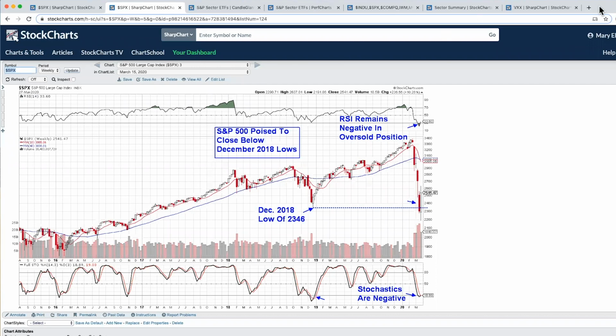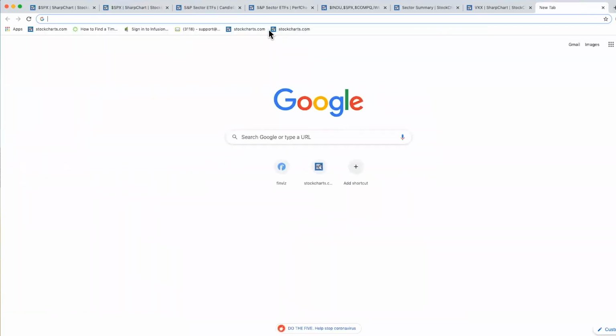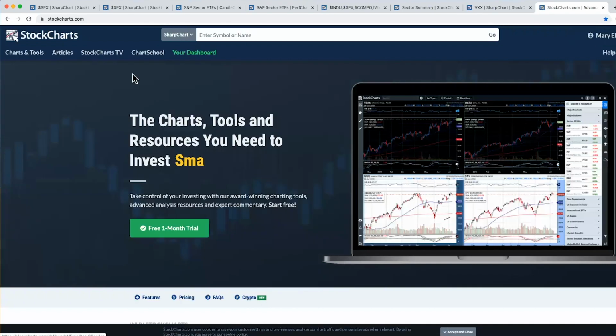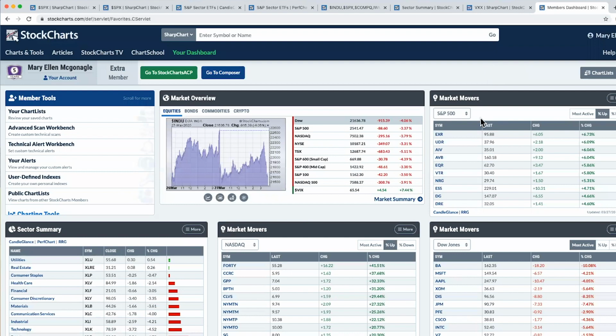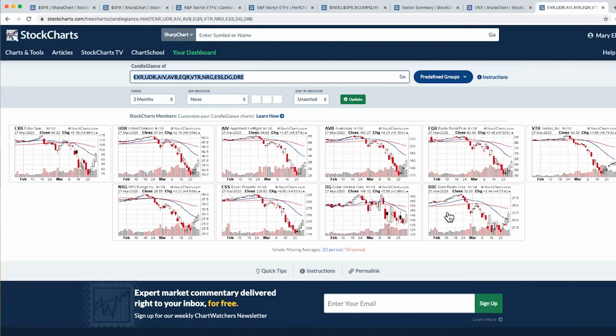So I'm going to share with you very quickly before we advance any further how you can get in front of that. When you're using StockCharts.com, just go ahead to this first interface page. And I want to see, in this case, those stocks that are up the most. You can also sort it by percent, most active, and then go ahead and get that candle glance view. This is a longer term view. You can also ask for, this is a 2-month view. You can ask for a 2-day view. So that's a quick sidebar note for those of you that are actively trading the markets.